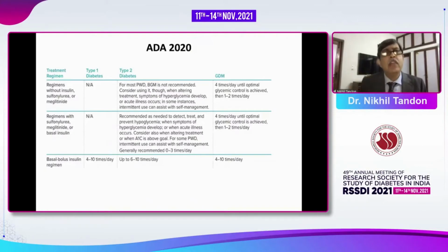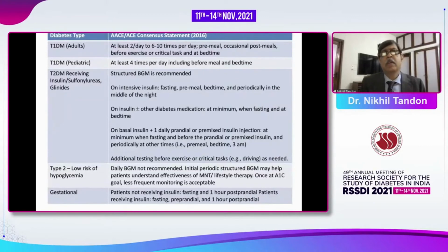But once you go to insulin in a type 2 diabetic, you will do testing as frequently as you would do for a person with type 1 diabetes. For women with GDM, you will use 4 times a day when they're on regimens without secretagogues or insulin. Then you can cut it down. But with basal bolus insulin, you will do it as frequently as type 1. So once you're on multiple subcutaneous insulin injections, you must monitor as frequently as in type 1 diabetes.